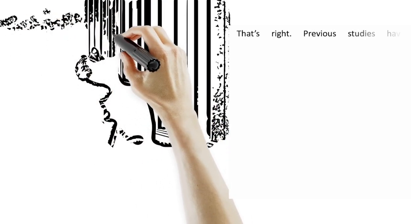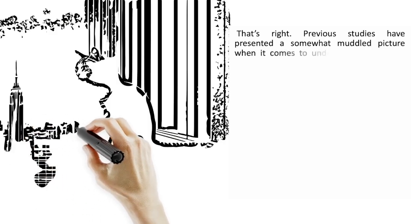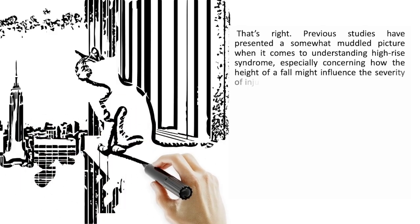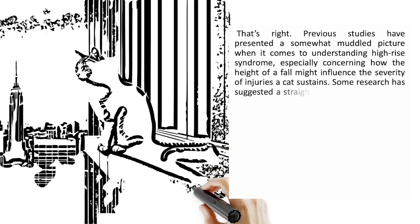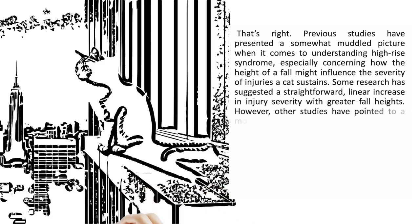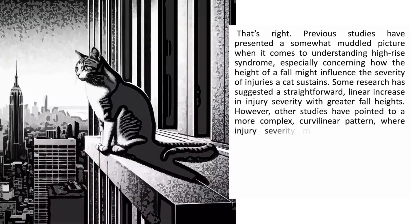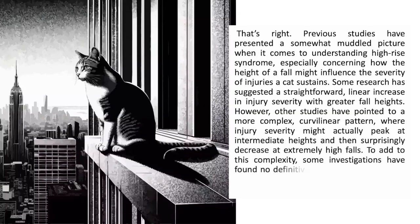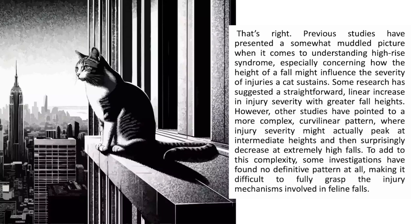That's right. Previous studies have presented a somewhat muddled picture when it comes to understanding high-rise syndrome, especially concerning how the height of a fall might influence the severity of injuries a cat sustains. Some research has suggested a straightforward, linear increase in injury severity with greater fall heights. However, other studies have pointed to a more complex, curvilinear pattern, where injury severity might actually peak at intermediate heights and then surprisingly decrease at extremely high falls. To add to this complexity, some investigations have found no definitive pattern at all, making it difficult to fully grasp the injury mechanisms involved in feline falls.